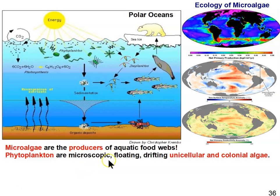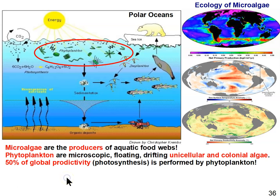They're microscopic, of course, floating and drifting unicellular and colonial algae. That's what we're calling here microalgae. So microalgae in general are unicellular and colonial algae that you need a microscope to see, basically. But that's what makes up the phytoplankton, the producers in aquatic food webs. About 50% of global productivity, in other words photosynthesis, is performed by phytoplankton. And a large part of that is our diatoms.